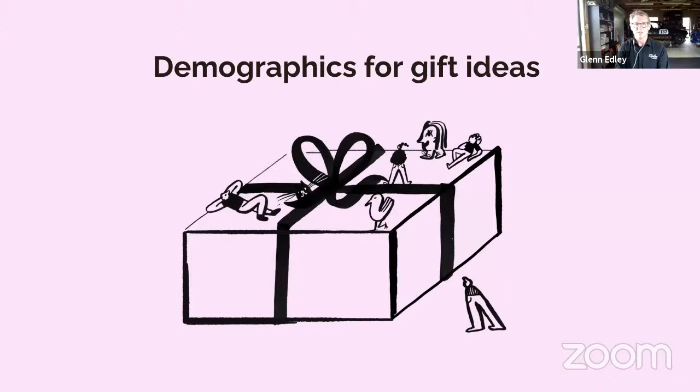Using demographics for gift ideas. Thanks to Mailchimp for the awesome illustrations. I left this in here because, as we're heading into Christmas, you can start thinking about gift ideas and gift lists for people, because people need ideas. You can have a look at the demographics in your database and start to work out who's in there and what kind of gift ideas you could start promoting, and just save people some thinking time, even if it just prompts them to go, oh yeah, that's a good idea.